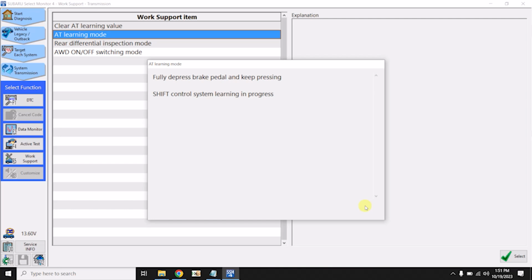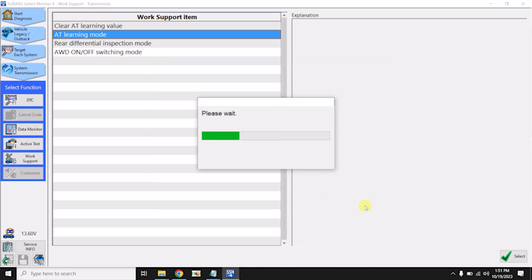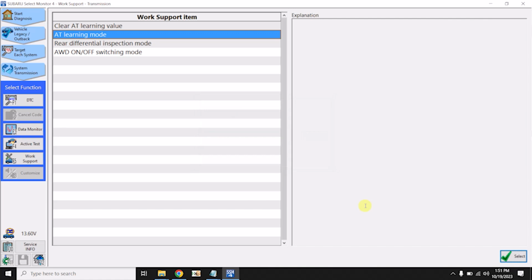So it's going through some shift control system learning process. Okay, a couple of bangs. Go to reverse. Neutral. Turn off the ignition switch. And I guess we're all done.